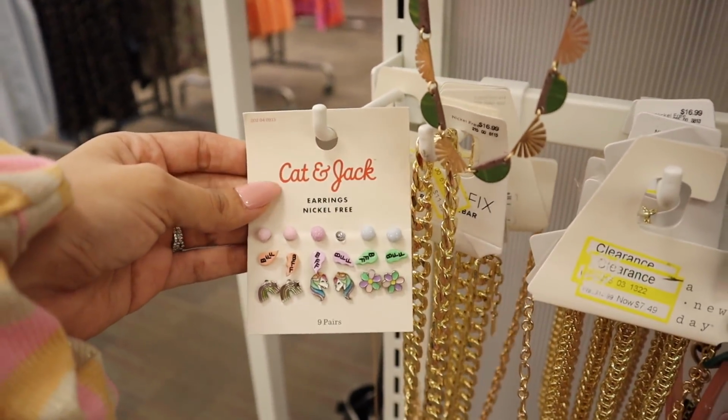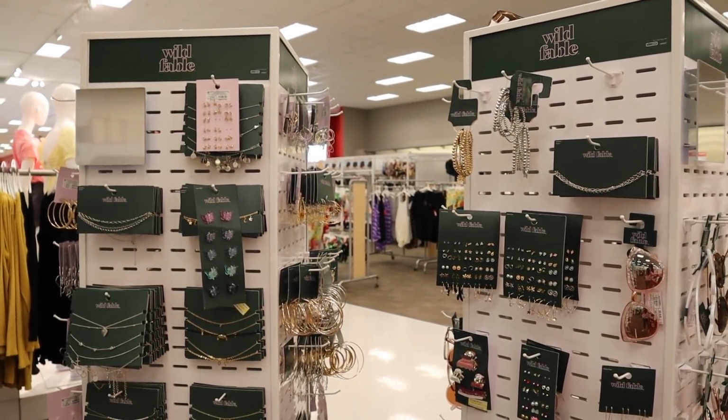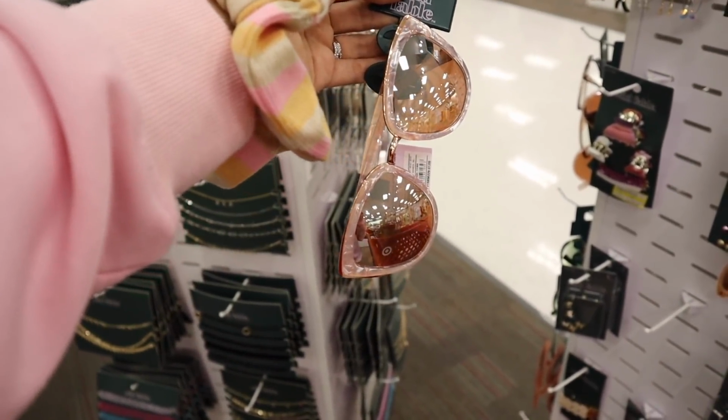Oh my goodness, you guys, the cat and jack earrings are so adorable. But I just made it to another section full of jewelry pieces and sunglasses. So they actually have pink sunglasses, which is so exciting, you know? So obviously, I need to bring a bunch of stuff home with me. These pink sunglasses are seriously to die for.